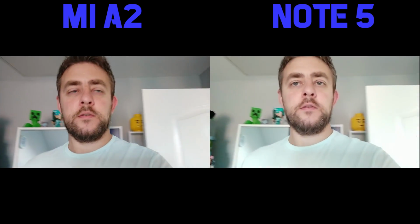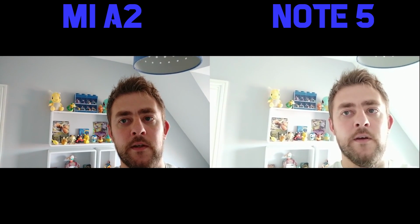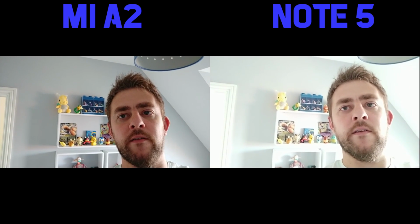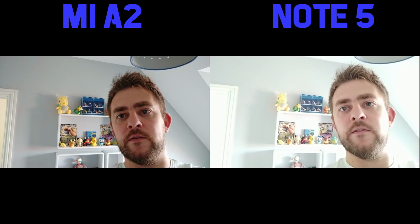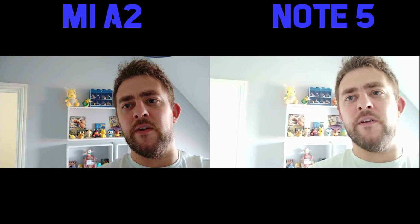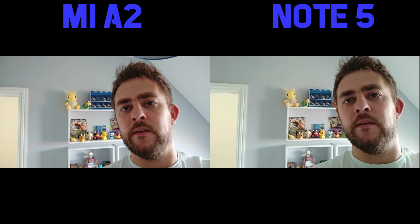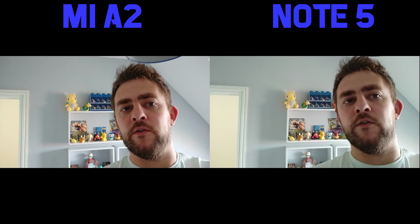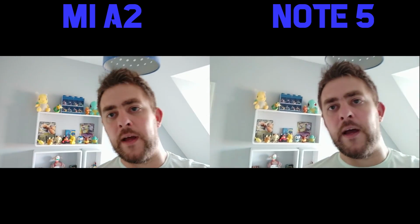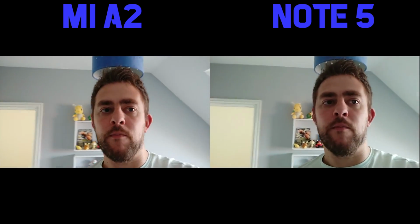I'd love to know your thoughts. Pokemon. They're not mine, by the way. And the Mi A2 here looks so much better, because the Redmi Note 5 there looks very washed out, and yeah, the colours don't look very good at all. I've just touched that. Just had to do a manual touch on the Redmi Note 5 and that's better. If I do a manual touch on the Mi A2, it doesn't do anything. So I had to have some manual change there on the Note 5.